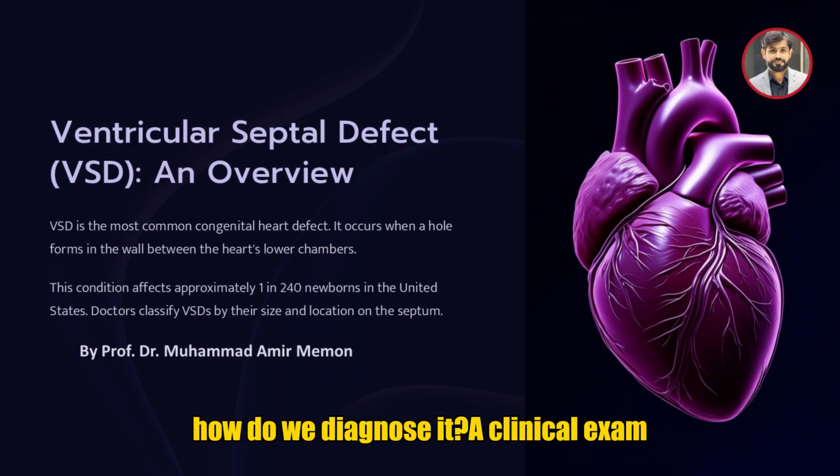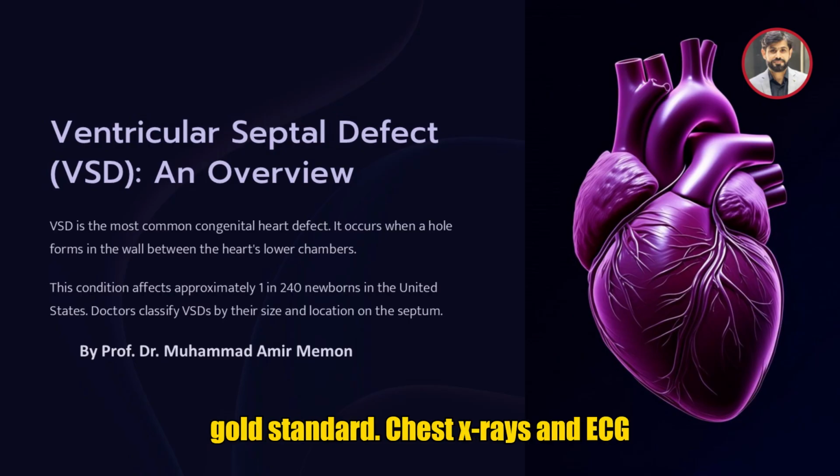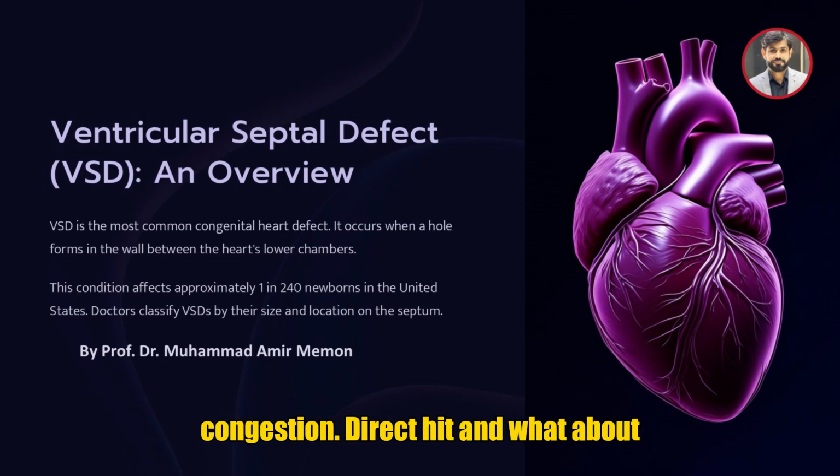How do we diagnose it? A clinical exam with a stethoscope gives us the first clue. Then comes echocardiography, the gold standard. Chest X-rays and ECG help assess the heart's workload and lung congestion.